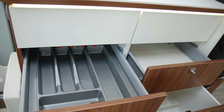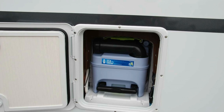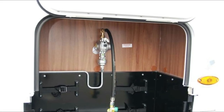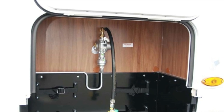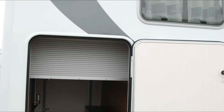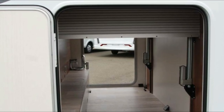Anyway, to get onto the van, it measures 649 times 230 centimeters. It's 275 centimeters high. It's got four belted positions and two sleeping places in an island bed, which is adjustable, and there's a further single bed as an option should you so desire. There are five places around the table.